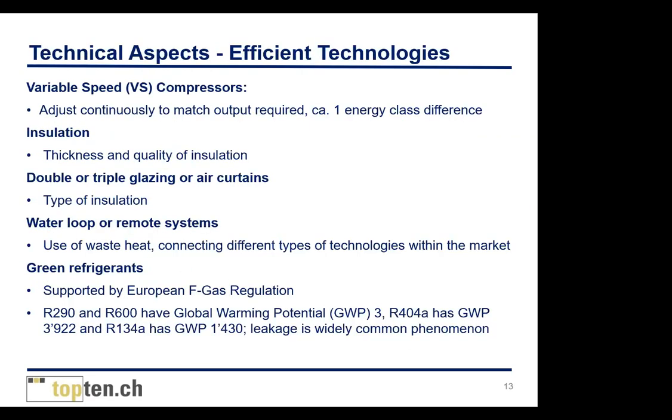So manufacturers have a huge variety of ways to make new models more efficient. Some of the most effective ones are commonly known. The compressor is one of the most important components of any refrigerator. The so-called variable speed compressor will not run on and off at full power, but is able to continuously adjust its level in order to match the required output. Comparing some supermarket refrigerators with the regular and the variable speed compressor has shown that alone the change to a variable speed compressor can move the products up by one energy class.